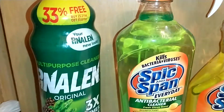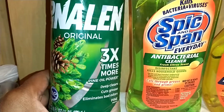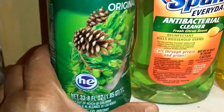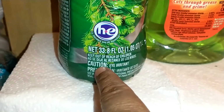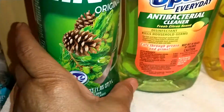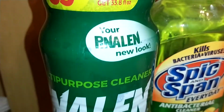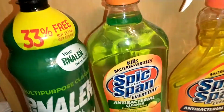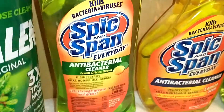Okay. Dollar Tree also stocked up on this Pine-Sol. The original is 3 times more pine oil power, deep cleans, cuts grease, eliminates bad odor and pine. And it says it's safe for the high efficiency washers that they have now. It is a net weight of 33.8 ounces, and you get 33% more from the regular 25.3. So that is a good deal right there. I just throw some in with the laundry to kill whatever may be in there. Can't ever be too safe.